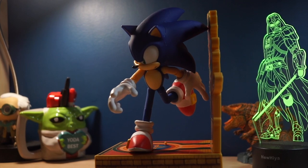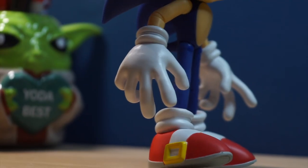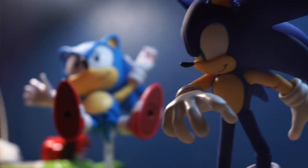The articulation is not bad, but I just wish it could have been better considering that this is a $50 collectible figure and he has the articulation of a $10 figure. I just wish there was more there. And now let's do some size comparisons.